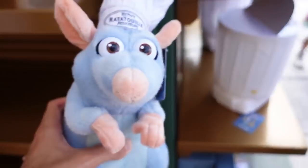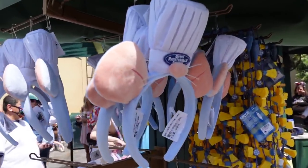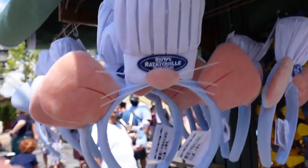Oh, this is a cute little Remy plush, and I would buy this if I was a plush person. You got some Remy Ratatouille Adventure ears over here. I wonder if there's a little rat inside. Probably not. Still, very cute.